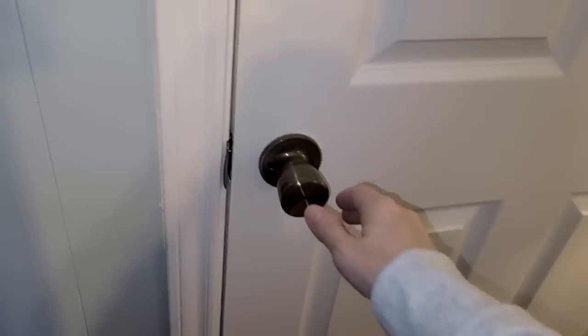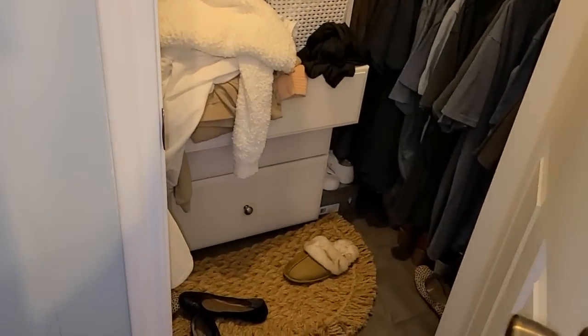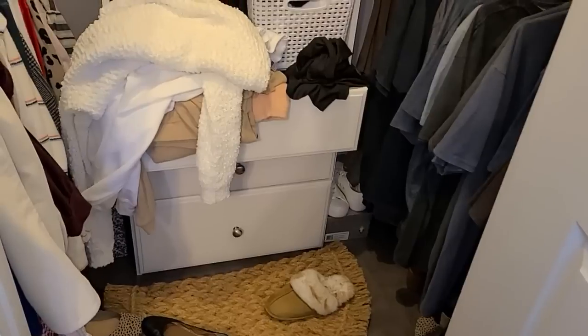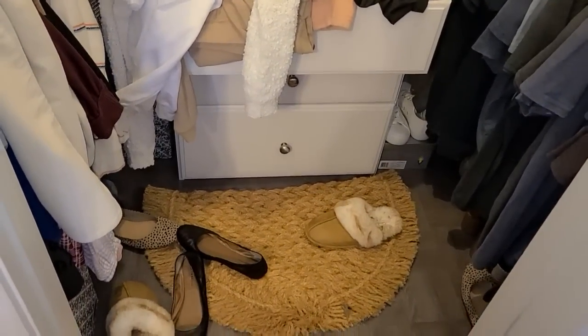Okay, so now let's move into the closet. We're going to get this straightened first before we do any decorating in the bedroom. And here we go. Closet is really little. I did a makeover about a year ago, but it definitely looks okay. It's been worse for sure, but we put this dresser in here from Lowe's.